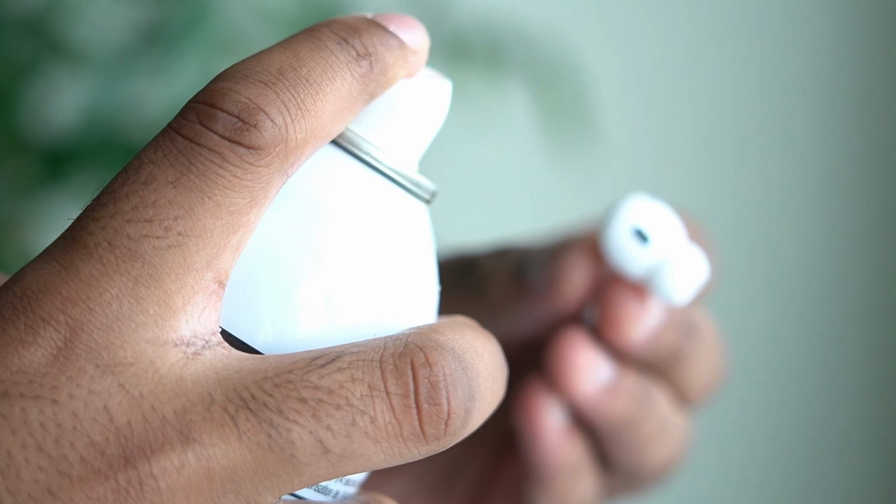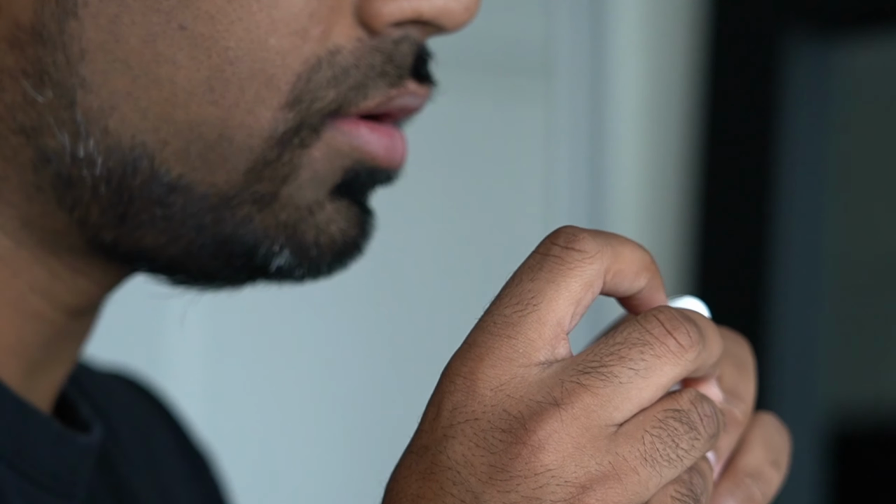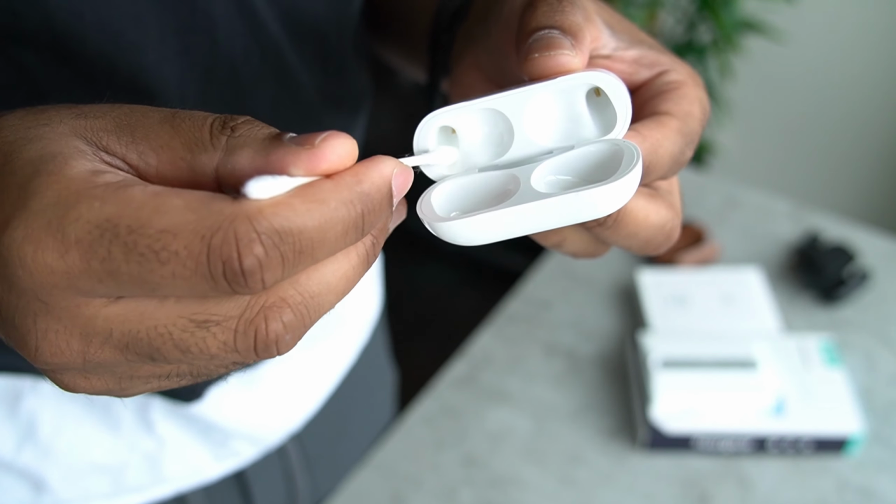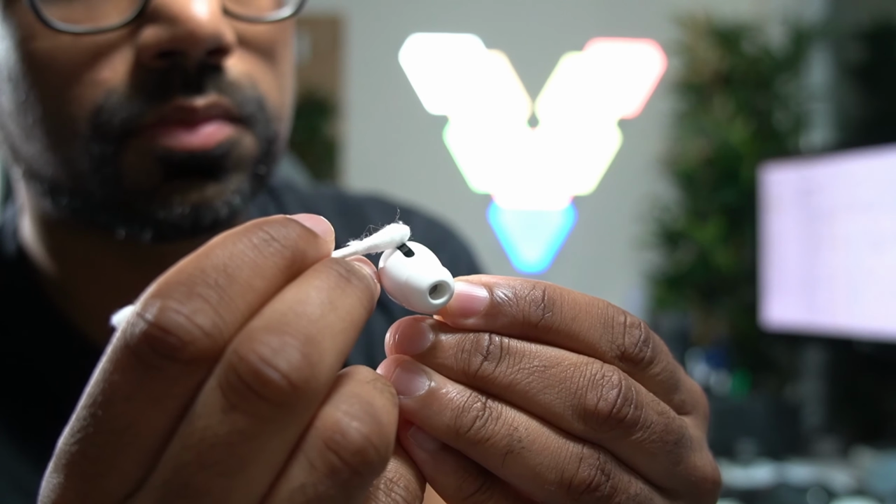Now, some people have claimed to have cleaned the sensors by using the following: A, compressed air; B, blowing on the sensor itself to remove any dirt or debris. You can also use a new toothbrush or Q-tips to clean out all of the sensors thoroughly. Also, clean your ears while we're at it. That's probably why we're here in the first place.